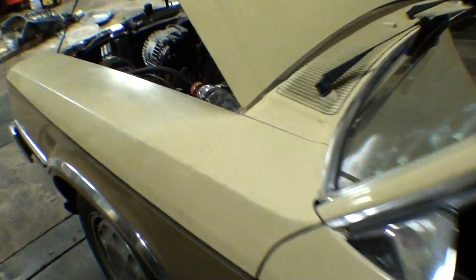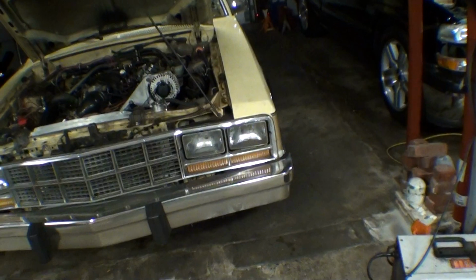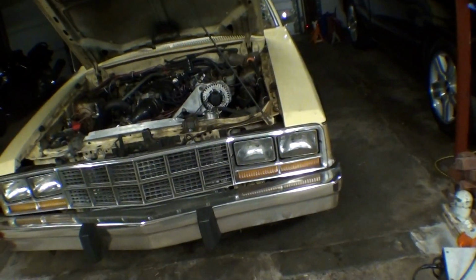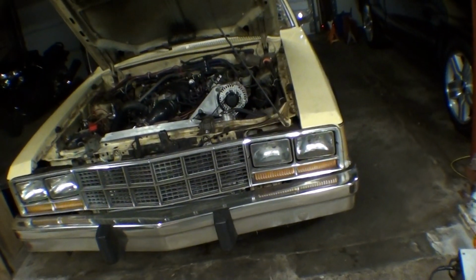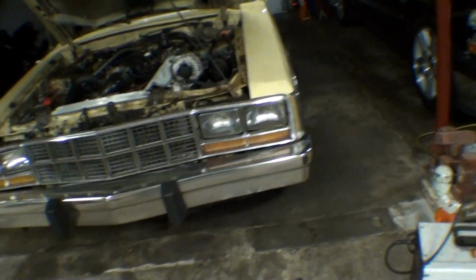I'll get the other fan in here, and maybe we'll make it to Cecil or some other tracks and see if it can go 135 at every track I visit. It's a pretty consistent baseline then. If you can go the same mile an hour at multiple tracks, you know none of them are bullshitting you.